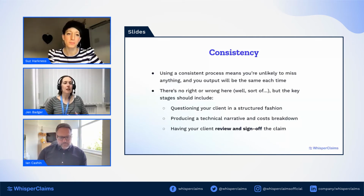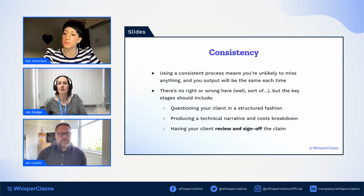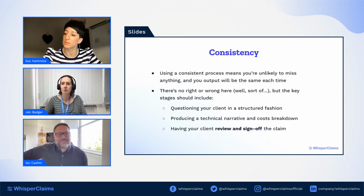When I was trying to think of the absolute key stages, obviously you need to have a structured way of questioning your client. That can be a written down thing, or a really practiced set of questions you know you ask every time. When I first started doing this, we had a printout of a sheet that we went through in every technical meeting, just ticking boxes, so we knew we had covered everything every time.